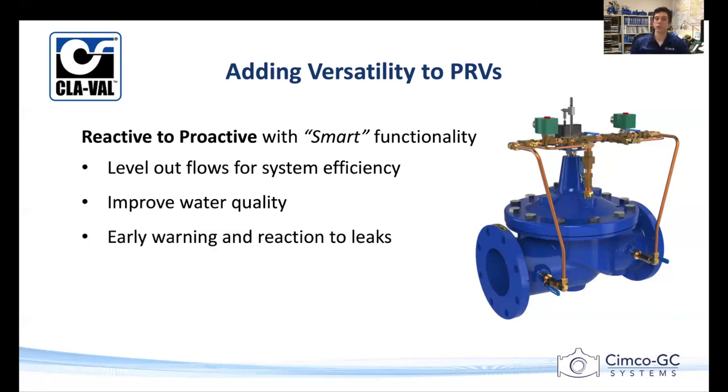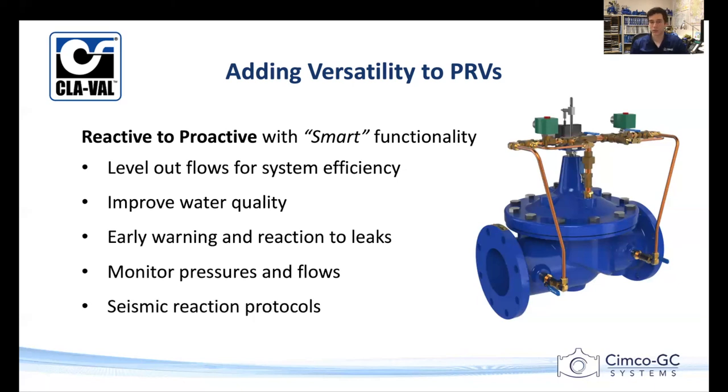Also gives us early warning and reaction to leaks, so that we can isolate those leaks and go and fix them. It also gives us the ability to monitor those pressures and flows and seismic reaction. We're seeing more and more of that, where a water district wants to be able to supply water for a fire. If we have an earthquake and lines break and we drain our reservoirs, we no longer have the water supply to fight a fire. So if there's an earthquake, maybe we want to shut down our valves until we know everything's okay.